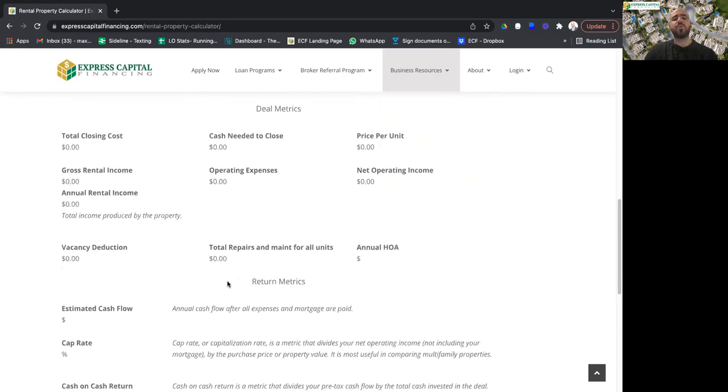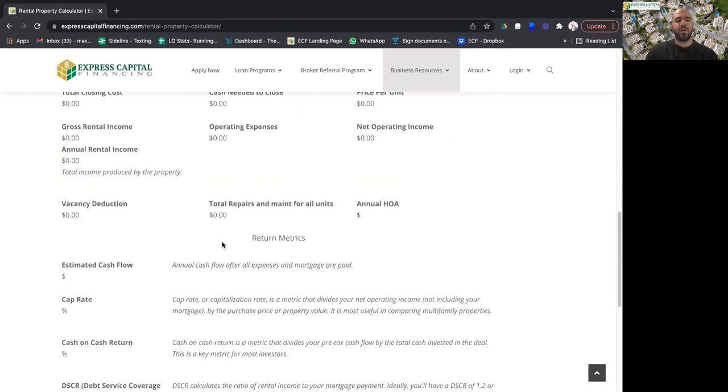You could do some quick underwriting and say, okay, this deal makes sense. My DSCR is a 2.6, so we're very far ahead of the curve. And now all I got to do is get the deal over to Express Capital to get that deal closed. And that covers pretty much everything.